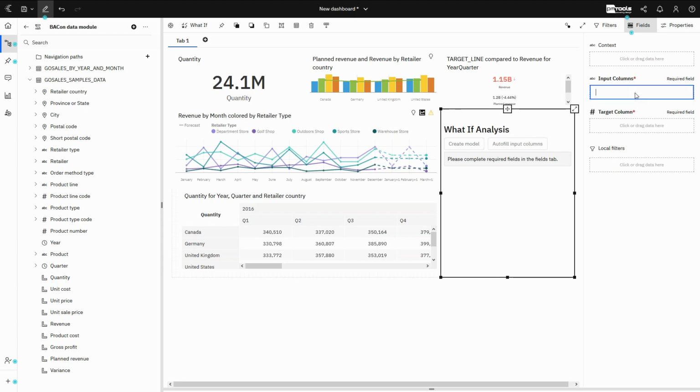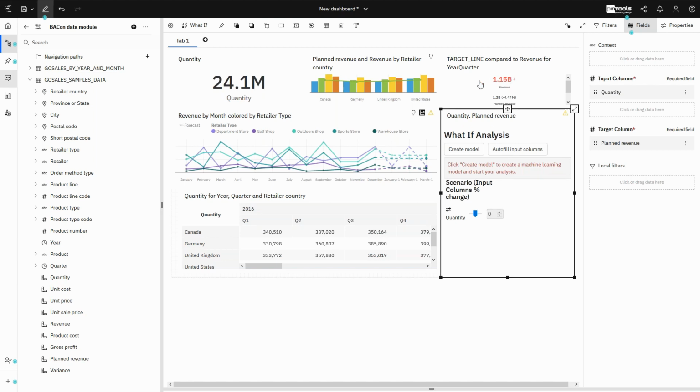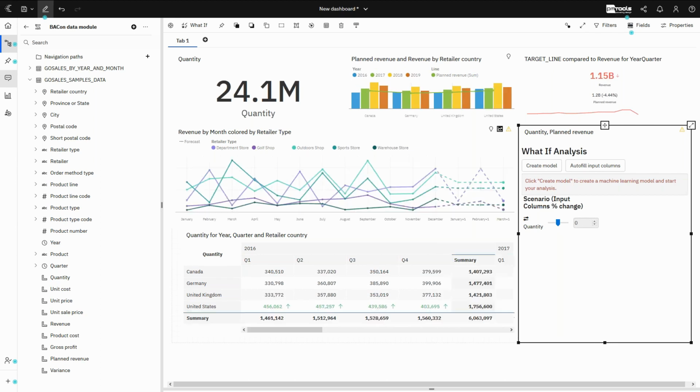So let's say maybe I want to play around with what kind of quantity I need to sell in order to hit my planned revenue target, because obviously this KPI was showing me I was not hitting my target. So let's see how much I have to sell in order to hit the target. What I need to do here is click create model. Then through this process, it will take a few minutes because this whole calculation is currently being done on the browser side. It's using browser resources instead of being done on the Cognos server.